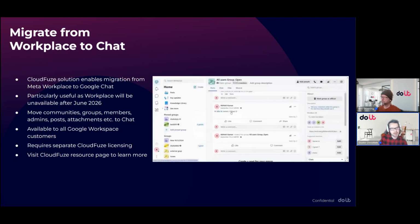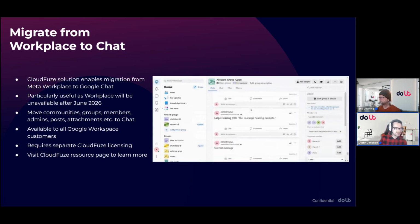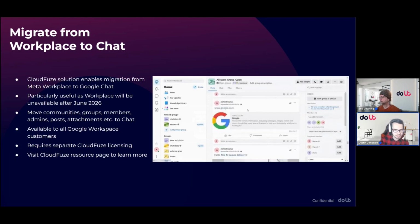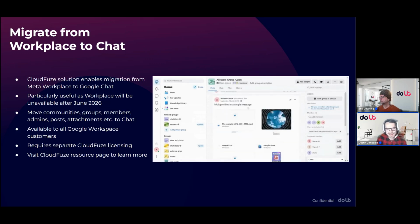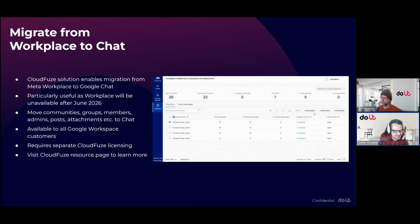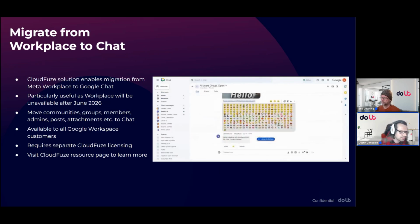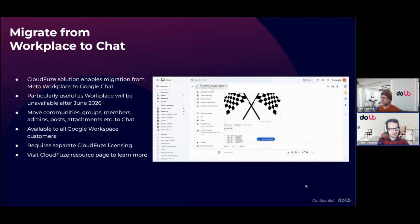So this enables a migration path for administrators to bring over those kind of conversations, attachments, posts all over into a new productivity suite that is not going to be ending next year. So this is excellent to see. This does require Cloud Fuse licensing in order to bring over migrated data from Meta's Workplace into Google Chat.